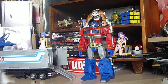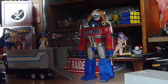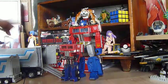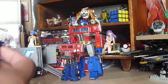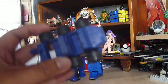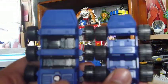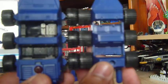I should have done this earlier, but here we go. Here's G1 Optimus next to the 2012 Optimus. Here's the trailer next to the old new trailer. So it's about a fourth bigger, maybe twice as big. Yeah, I'd say twice as big. Oops. Here's Roller, the original. Here's the new one. So it's a little bit bigger. The wheels are actually the exact same height, which is oddly enough.